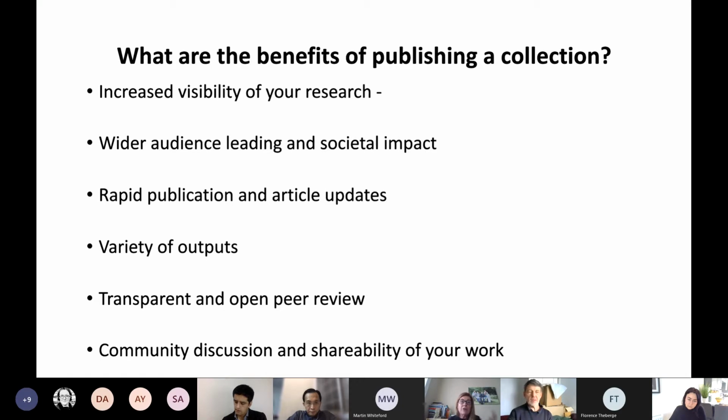You can publish traditional outputs and non-traditional outputs, and this includes research articles, method articles, study protocols, opinion articles, research notes, policy documents, data sets, policy briefs, case studies, posters, etc. And there's an open discussion section for each article on the platform, and that enables anyone in the wider research community and beyond to join in discussions that your work creates, and encourages dynamic and open debate.